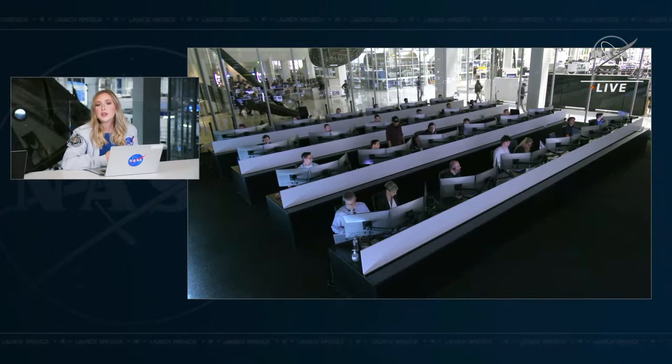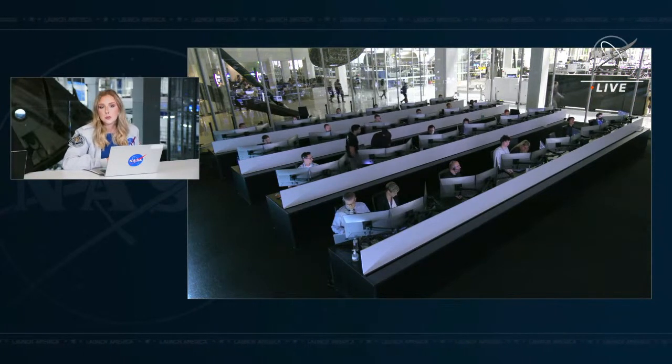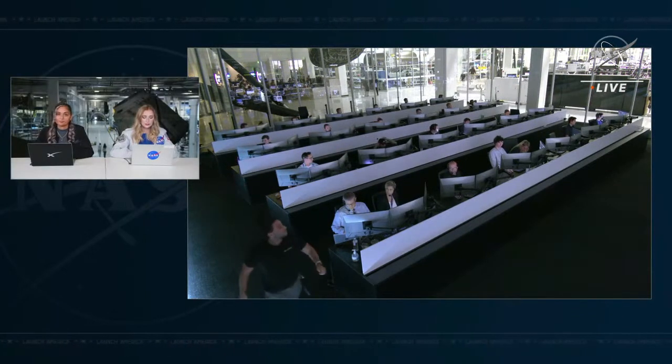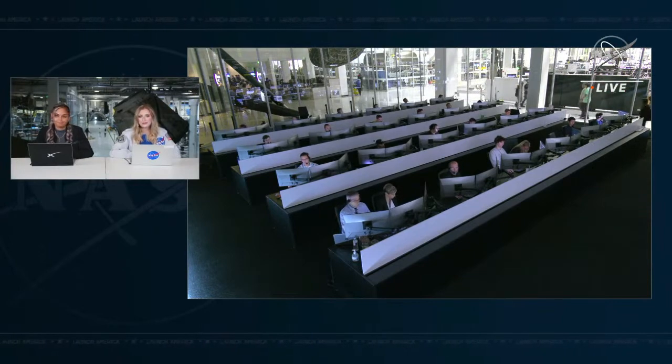And as we've mentioned, this burn is underway. We are hearing good calls that the burn is proceeding nominally, or as expected, which is great news. If you're just now joining, the deorbit burn started just about 6 minutes ago. It's just under a 17-minute burn, and we are just waiting to hear the call out for when it's complete for a normal burn. And that's what will give us that confirmation for Dragon Freedom.